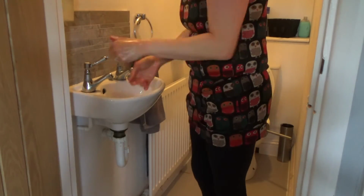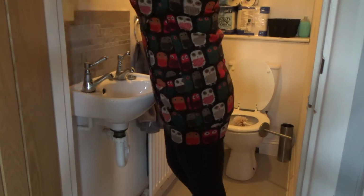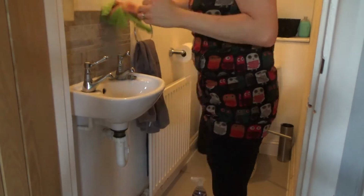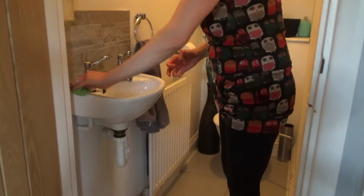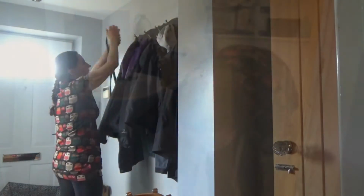This toilet isn't too bad. There aren't too many dirty marks in this toilet. If you watched my video yesterday, you'll know that I'm trying to get rid of the dirty marks on the bottom of the toilets upstairs, but unfortunately failing miserably at the moment. But this one isn't too bad, so I've just used a bit of vinegar down there.